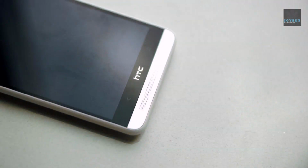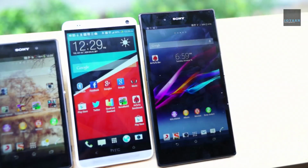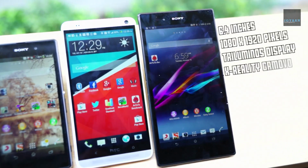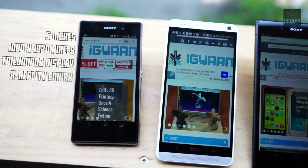If we talk about specifications, the HTC One Max has a 5.9-inch 1920 by 1080p SLCD3 display. The Xperia Z Ultra has a 6.4-inch 1920 by 1080p display. Now it does not have any particular form of LCD, it's a standard LCD display, but it also has the Triluminos display and an X-Reality engine, which are Sony proprietary things. So you have a Sony proprietary engine running on the Xperia Z Ultra. The Xperia Z1 has a 5-inch 1920 by 1080p display, which also has the Triluminos display and the X-Reality engine from Sony.